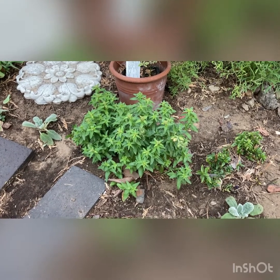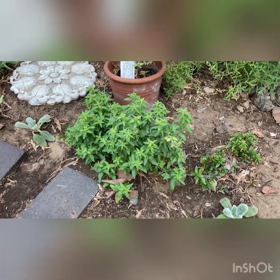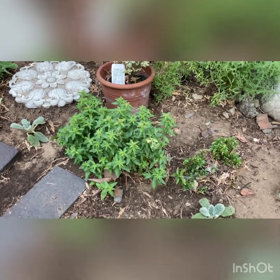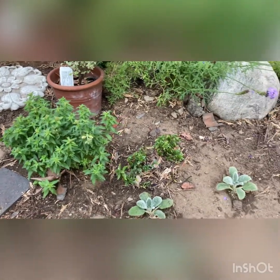And then down here are the snapdragons from last month that I got at the 99-cent store. They are forming flower buds. I believe they're all pink, I'm hoping. They look really healthy, so I'm hoping they look nice when they blossom.